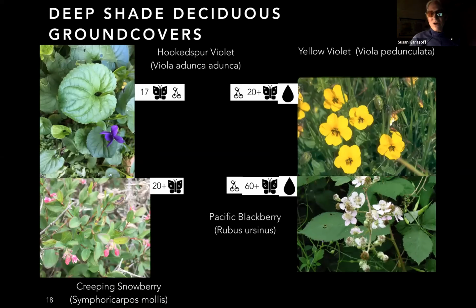The yellow violet, also the leaves are edible. It does need a little bit more water. So if you were going to put in a bioswale, that would be a great plant, but they really prefer a lot of shade. Creeping snowberry, another great plant. Flowers in deep shade, fruits in deep shade. Don't eat that fruit. It's nasty, but it does fruit and it's pretty.